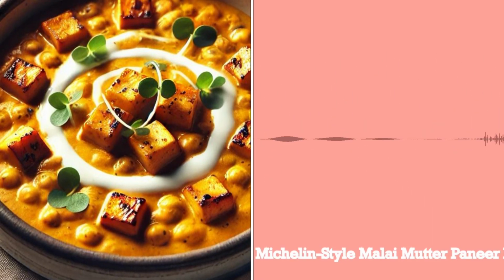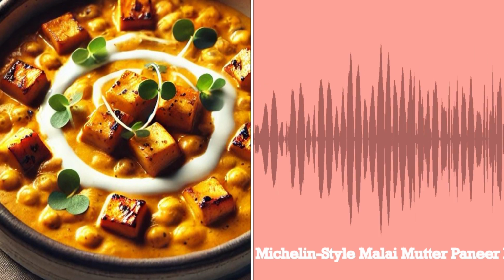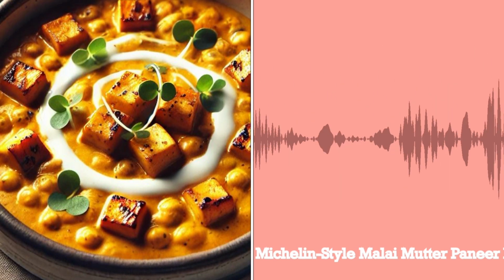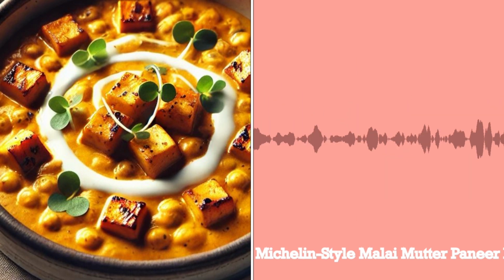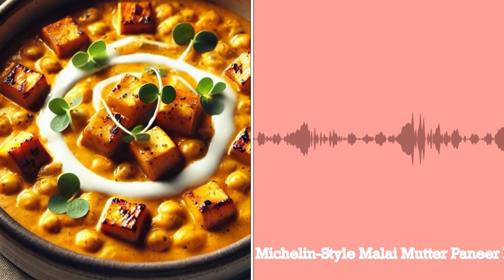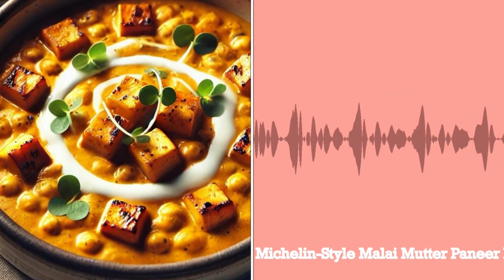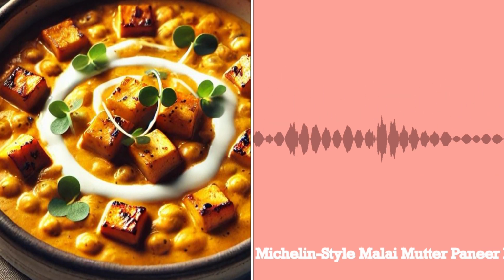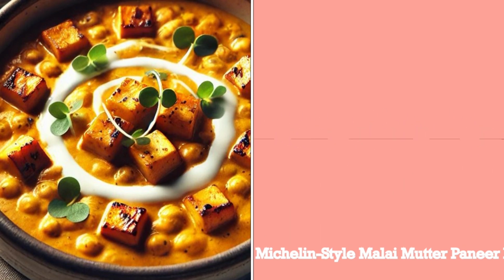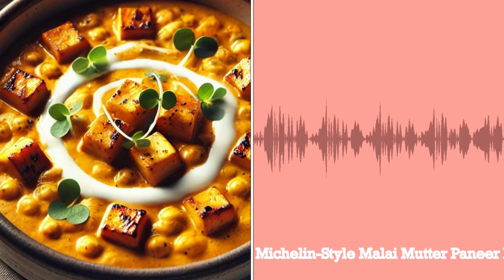Today we are diving deep into the world of gourmet Indian cuisine. Specifically, we're looking at a Michelin-Star take on the beloved Malai Mutter Paneer. We've got a detailed recipe and a whole podcast discussion dedicated to showing how to make this comfort food into something truly extraordinary. Get ready to have your taste buds tingling.